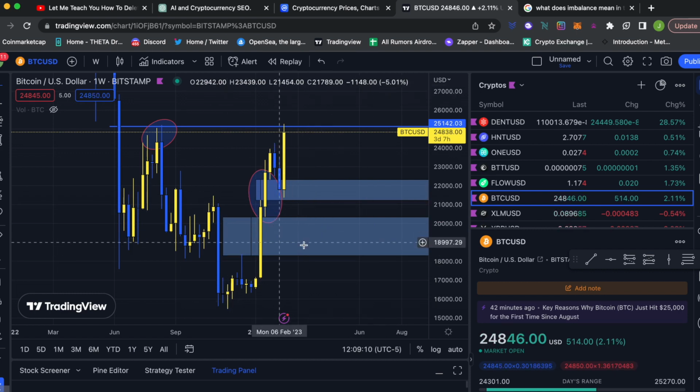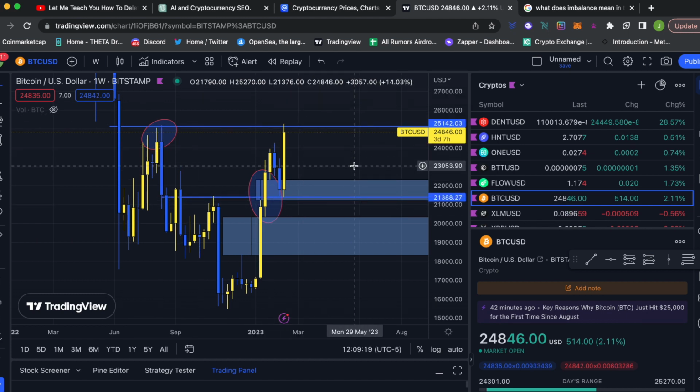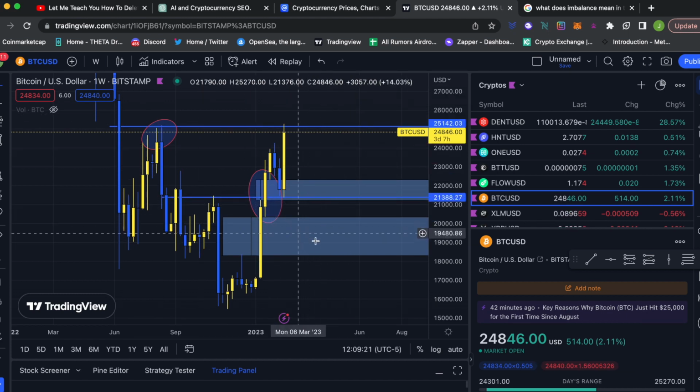There's a big imbalance right here that it could come down to. It could have just used this support level as a bounce off to continue up. But this is one point that I'm paying attention to.